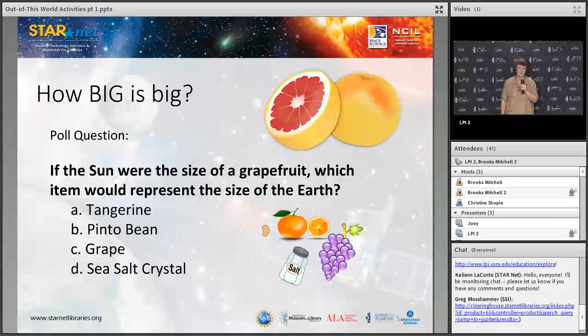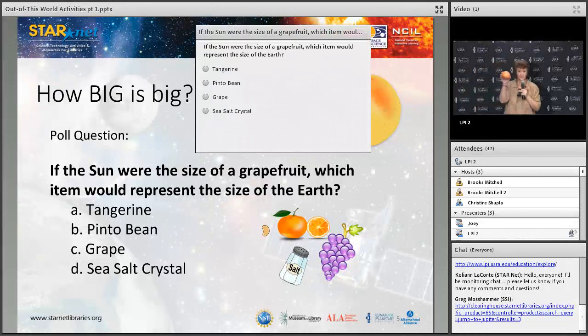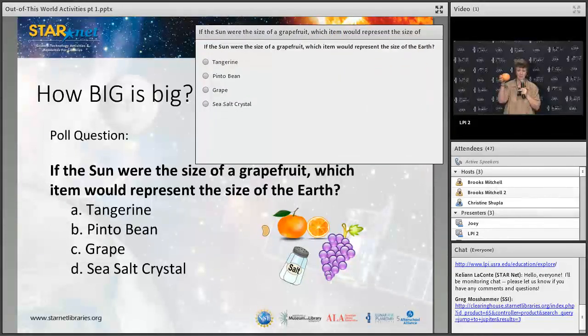So if the sun were the size of a grapefruit, which of these items do you think would represent the size of the Earth? So if you can imagine how big a grapefruit is, and if you have difficulty imagining, I do here have one for you. If the sun were a grapefruit, how big would the Earth be? Would the Earth be a tangerine, a pinto bean, a grape, a little crystal of sea salt? Which one represents the Earth if this were how big the sun was?